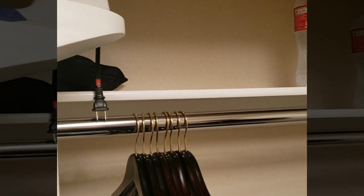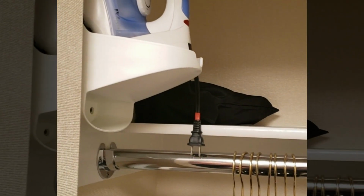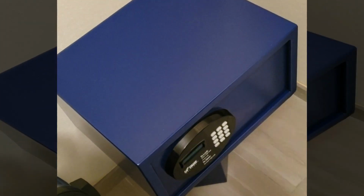Inside of the closet, we have a full ironing board, 5 hangers. We have our extra bedding here. We do have a built-in safe into the floor. And we have a full body mirror with a table that comes out for the queen sofa sleeper, coffee table, and a big giant lamp.